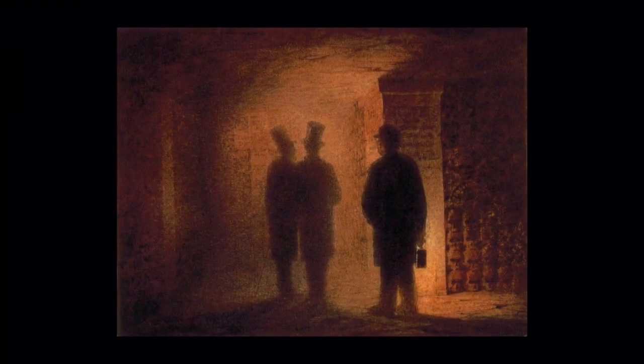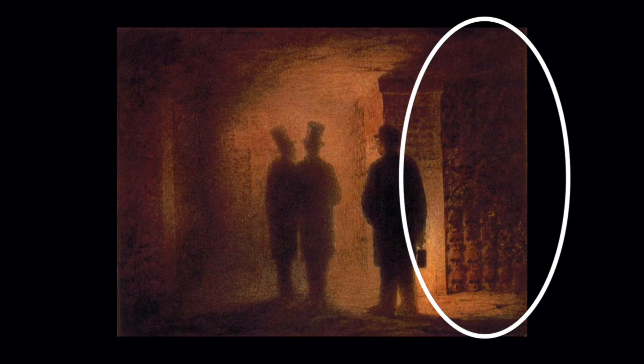Without knowing anything except the title, The Catacombs, what do you think? The painting itself is kinda creepy. They're obviously in some sort of structure where the only light is the lantern the man is holding, and yes, that is a wall of human skulls.